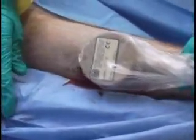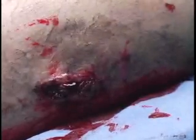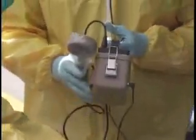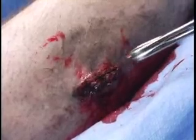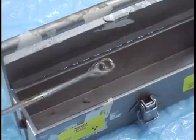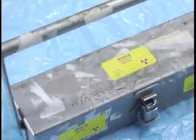It is possible that fragments of radioactive shrapnel could become embedded in wounds, generating higher radiation levels. This rare condition would be quickly diagnosed by a radiological survey upon the patient's arrival. Radioactive fragments should be promptly removed with forceps and sealed in lead containers.